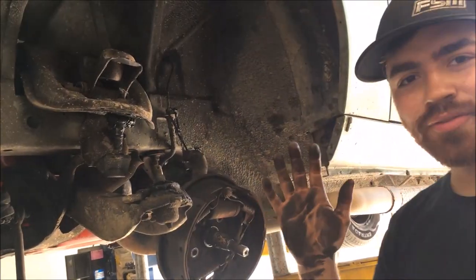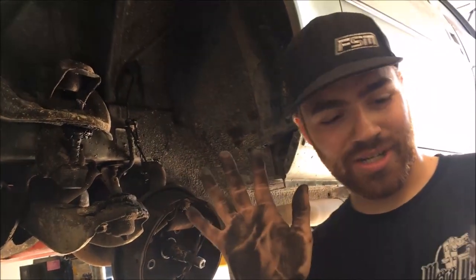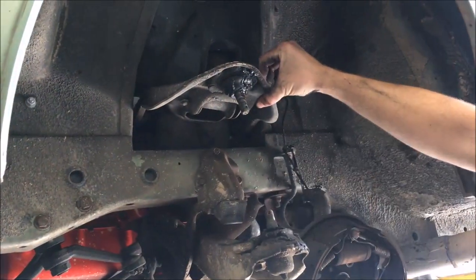Also, all of your brake dust stays inside the drum. So whenever you work on them, this is what your hands look like. They just get filthy. So yeah, I have everything apart, broke both ball joints loose with my pickle fork.